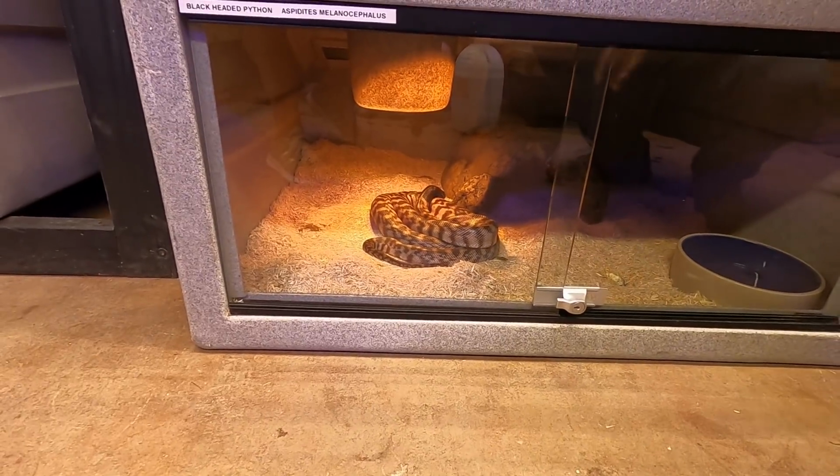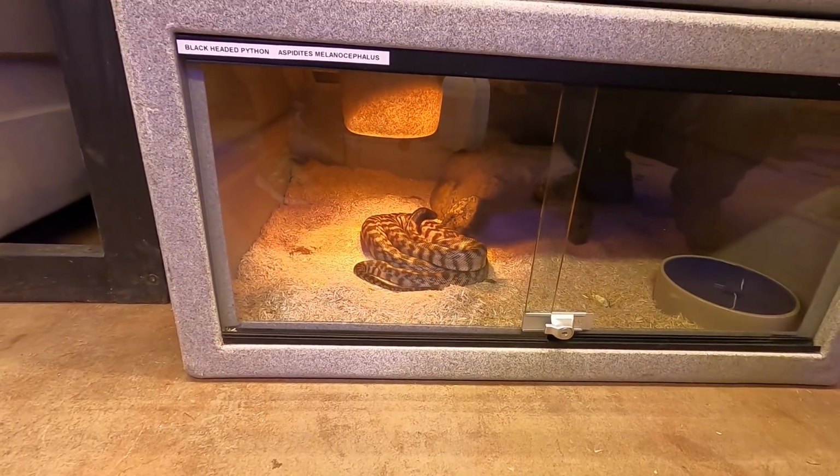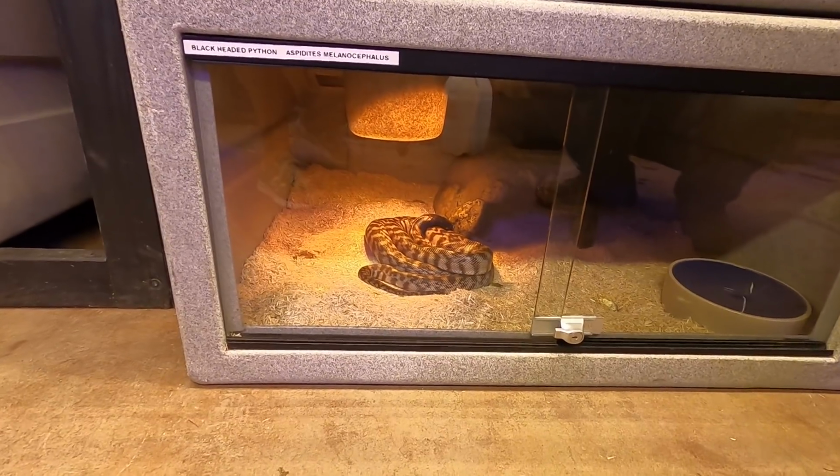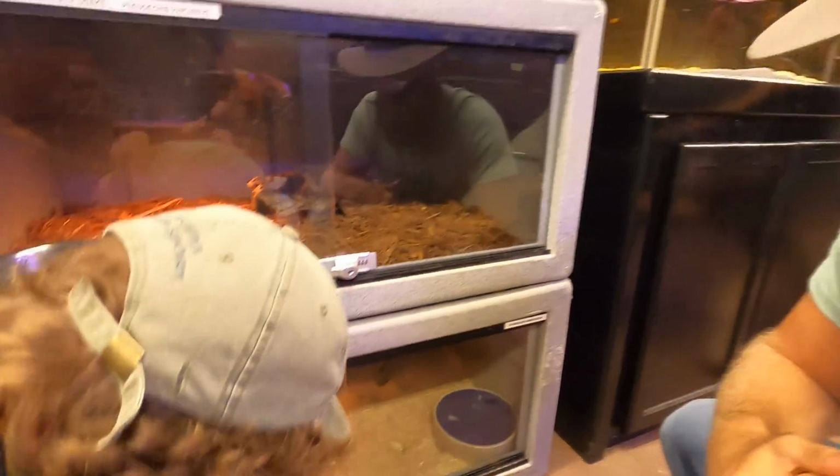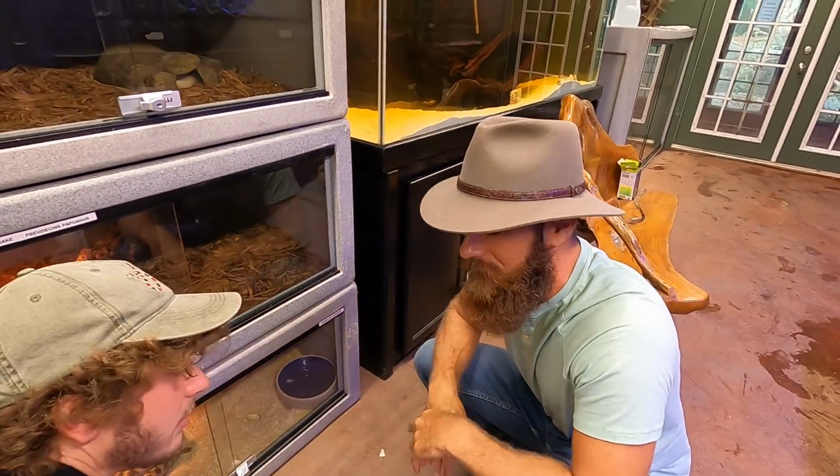You guys know that's one of the species I absolutely love. I love blackhead pythons. And when I was in Australia just this past winter, I got to handle some really big guys. Yeah, Mike, you can hold this one. No worries, man. I'm just showing people.